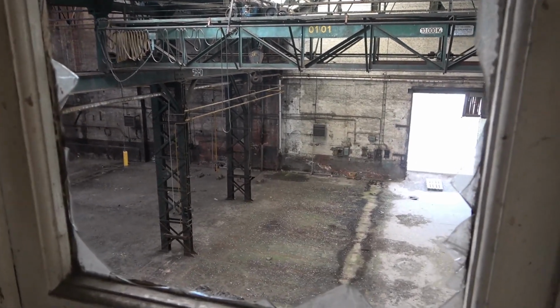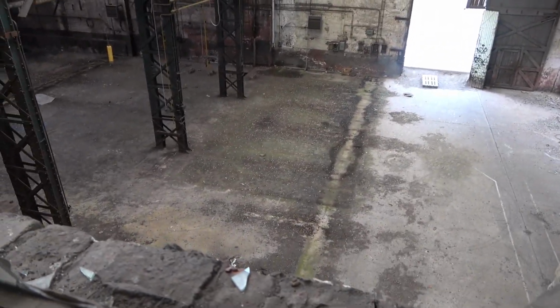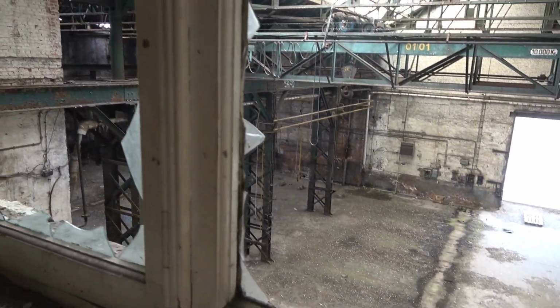It's wobbling. Oh, and the stairs are wobbling. It's not good. Wow, it's beautiful. I absolutely enjoy this.